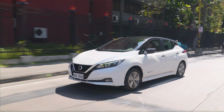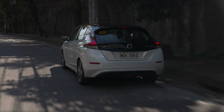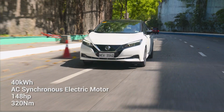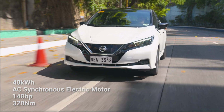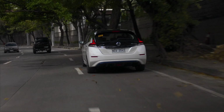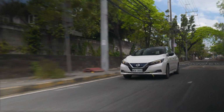Going down the road, you won't be hearing anything from the outside, especially from the front end. What you've got underneath is an electric motor that makes 148 horsepower and 320 Newton meters of torque. Now there are two drive modes. First, you've got Eco mode, which is the standard mode. It gives you just the right amount of power. If you put the pedal to the floor, it speeds up quite nicely.